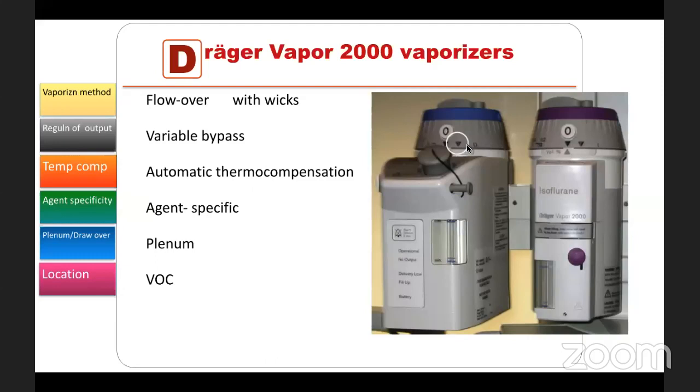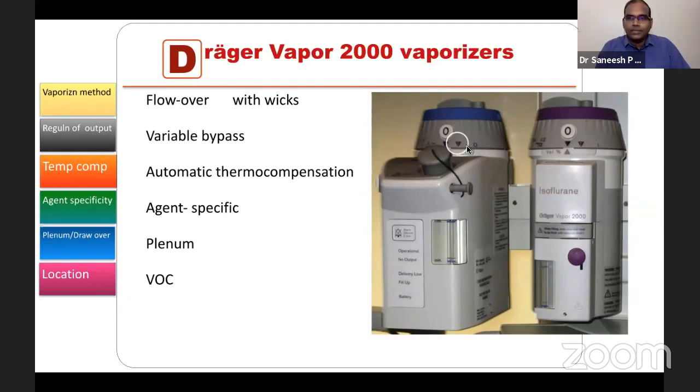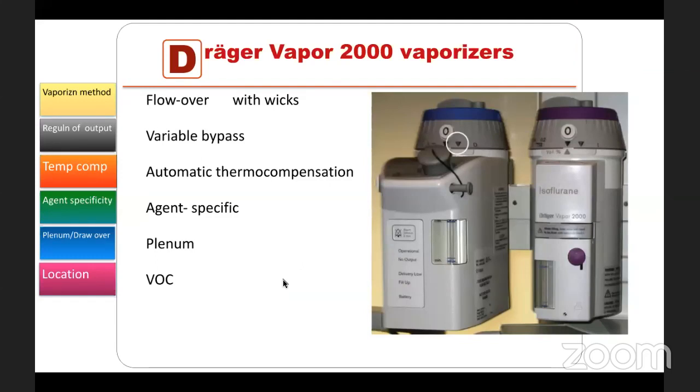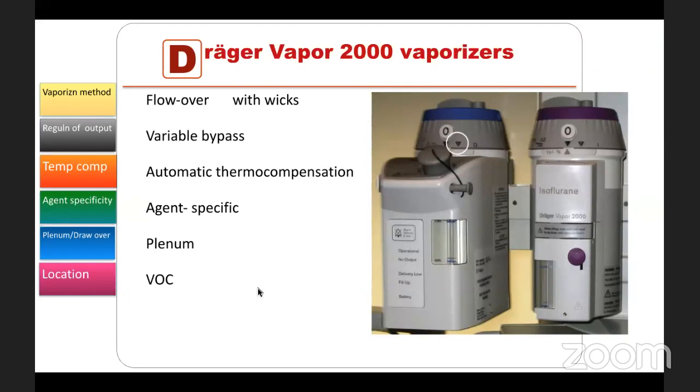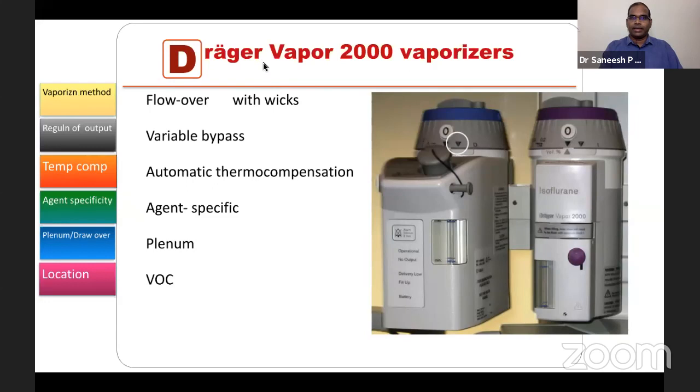Sir, it is off. No, this is for transport mode. Once we turn the dial to transport mode, the tipping risk is not there. What is tipping? When the agent will fall into the circuit, sir. Into the bypass chamber. Yes. So unanticipated high concentration is possible.